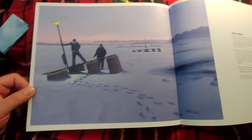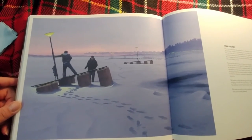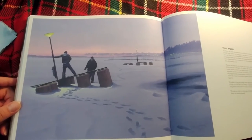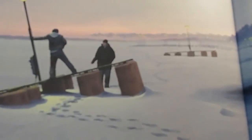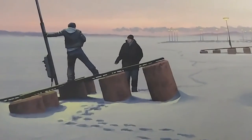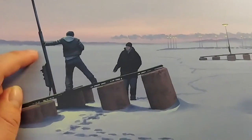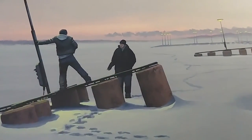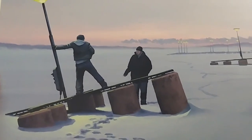Look at that. I was like, what are they talking about? Why are they here? Probably having a smoke, having a nice convo. Could be very important, could be not.